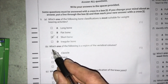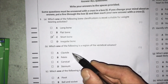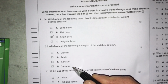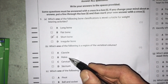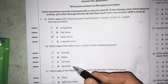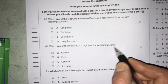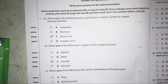Question B, which one of the following is a region of the vertebral column? And the options are clavicle, pelvis, cervical and sternum. The clavicle would be the collarbone. The pelvis is at the hip. The cervical is a region of the vertebral column, and the sternum is the breastbone in between the ribs on the front of the body. So the correct answer, which one is a region of the vertebral column? It would be cervical, which is the top section of the vertebral column.